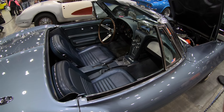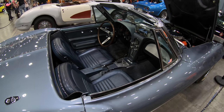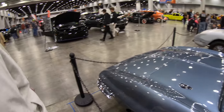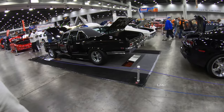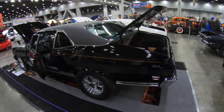Look, actually, it looks kind of roomy too. There's room in it. I actually would fit in it. No cup holders, baby. What are we going to do? You got to hold your cup while you drive. Cutlass Calais. Ooh, here's a Chevy Nova. Here's a muscle car here, baby. Yep, that's a muscle car.